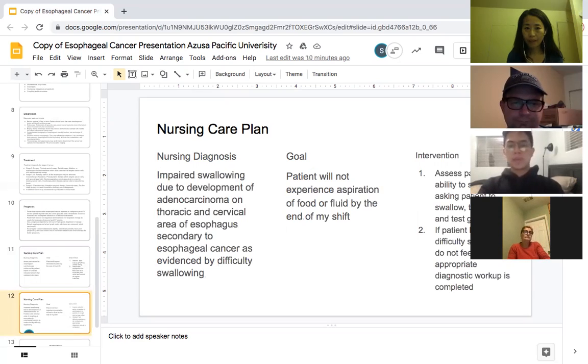So the second priority would be impaired swallowing due to development of adenocarcinoma on the thoracic and cervical area of the esophagus, secondary to esophageal cancer, as evidenced by difficulty swallowing. So our goal for this patient is that the patient will not experience aspiration of food or fluid by the end of my shift. First, we have to assess the patient's ability to swallow by asking the patient to swallow or to cough and test gag reflex. Number two in nursing intervention is if the patient has difficulty swallowing, do not feed until the appropriate diagnostic workup is completed, maybe a speech pathology consult.